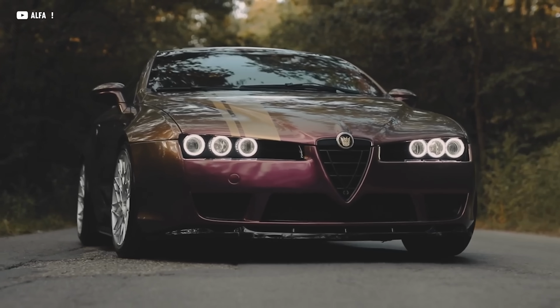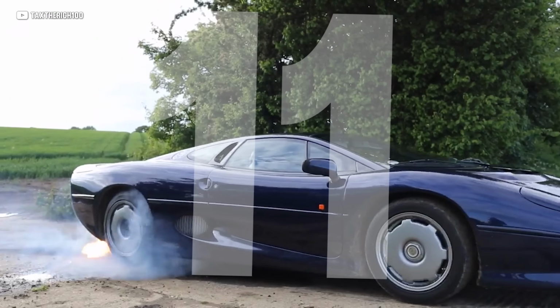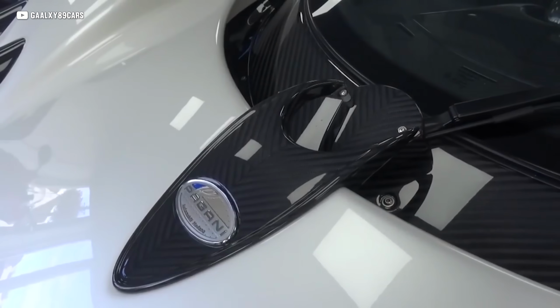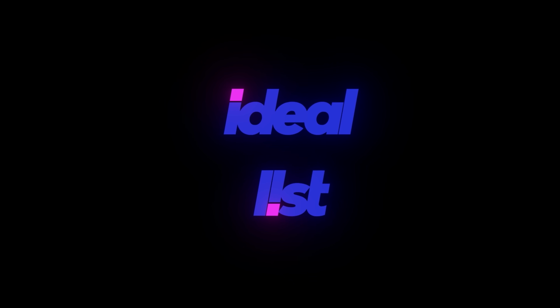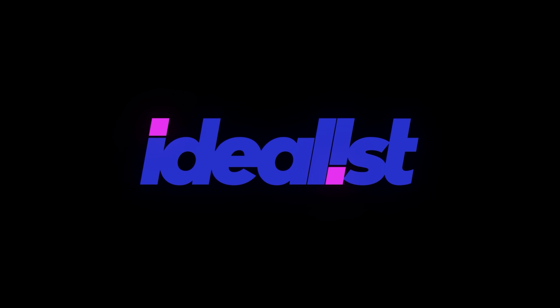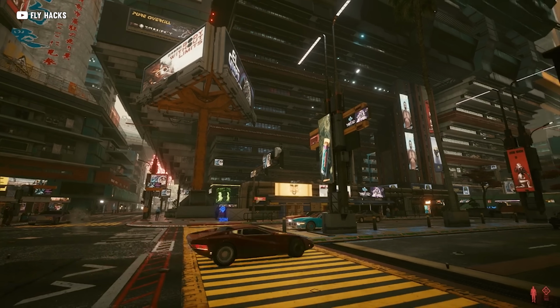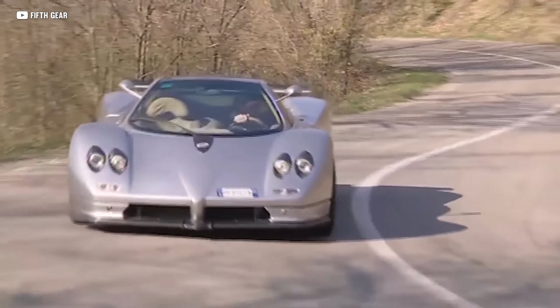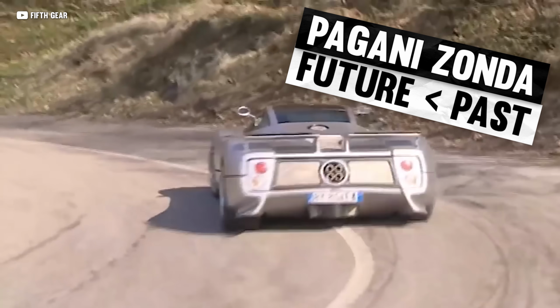And that's what we're talking about on today's Idealist, with these 11 insane cars that are at least 15 years old that still look showroom fresh today. Now, let's get right into it with a car that wouldn't look out of place in a sci-fi movie. Despite hitting the roads back in 1999, the Pagani Zonda.